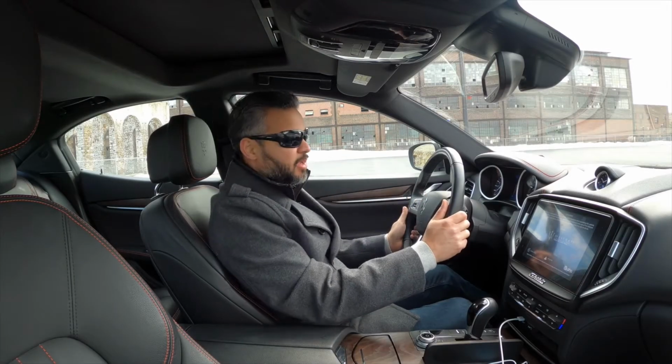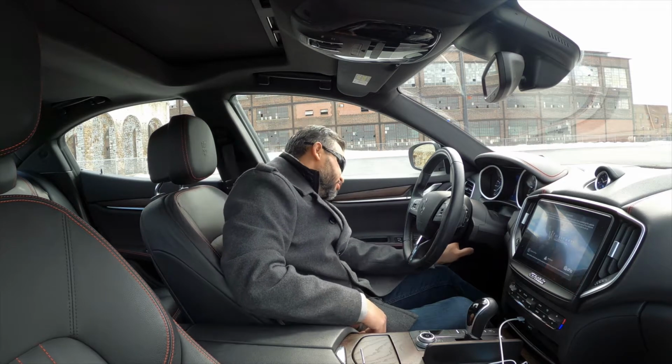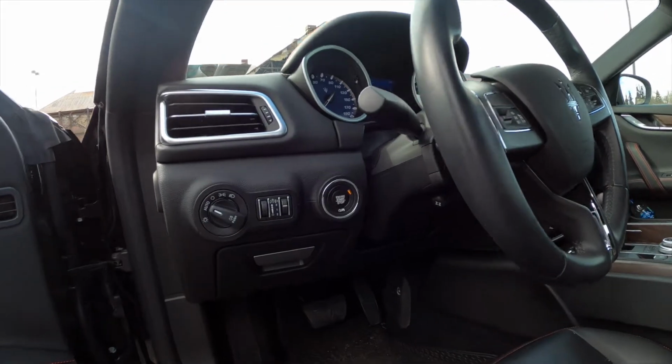To start the car in a Maserati, obviously you have to have the key with you, and then the start button is actually placed here on the left side, sort of like a Porsche. They must have stolen that from Porsche.